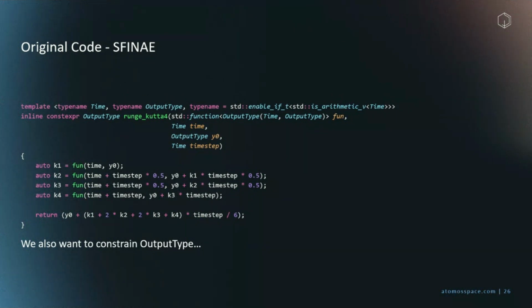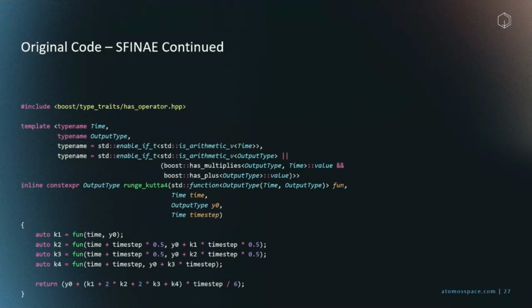Now we're going to make things a little more complicated and figure out this whole output type constraint. I tried to do it without using Boost and just build it myself, and that got really confusing and complicated and was not the vibe. So I pulled from Boost, which means we're having to deal with that third-party dependency, and it's also just a little bit ugly. What we did here is is_arithmetic_v on output type, because if output type is an integer or double, that works. But if it's a class that has overridden operators, we need to make sure it has a multiply operator and a plus operator that correspond with our use case. That's where the 2 Boost lines come in.